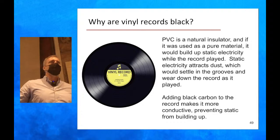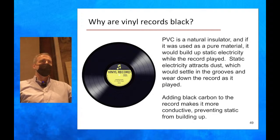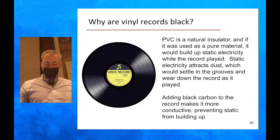What they were finding is that if you don't add it to the record, as the record plays and the needle is dragging along the surface, static electricity can build up. Static electricity can attract dust to the surface of the record. Then if the needle continues playing the record with dust on it, it can wear down the needle and it can wear down the record. So they found that records under normal playing conditions would last longer if you impregnated them with carbon, and they've been making it that way ever since.